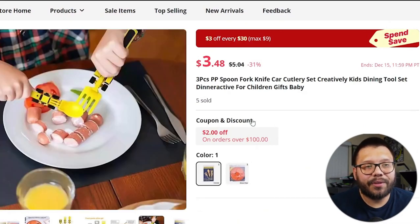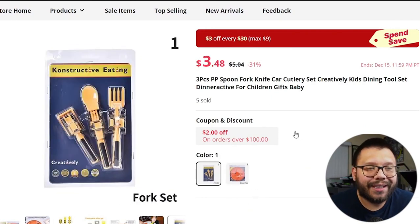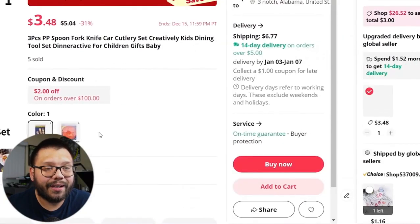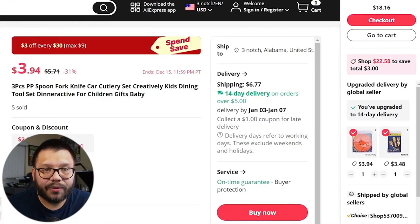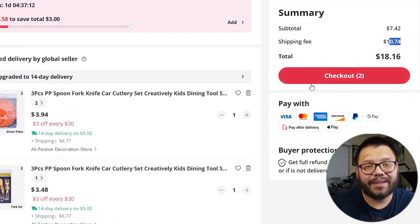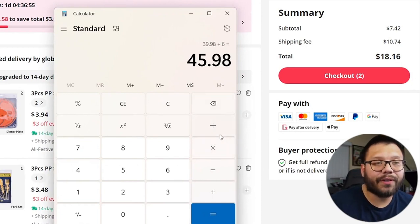So after searching a few of the different images, I found this one right here. And what this has is two different sets. So for one, they'll sell you the fork and spoon, and then they'll sell you the plate separately. But all in all, it actually does not come out to be that expensive. The utensils come out to $5.04, and the plate comes out to $5.71 with a shipping fee of $6.77. Now let's see if they combine the shipping or if you have to pay 2 times the shipping. So in order to do this, all we're going to do is go ahead and add both of them to our carts. After they're added to my cart, I'm just going to go to my cart, and over at the shopping cart, we can see that the subtotal is $7.42 and the shipping fee is $10.74. So our grand total comes out to $18.16.